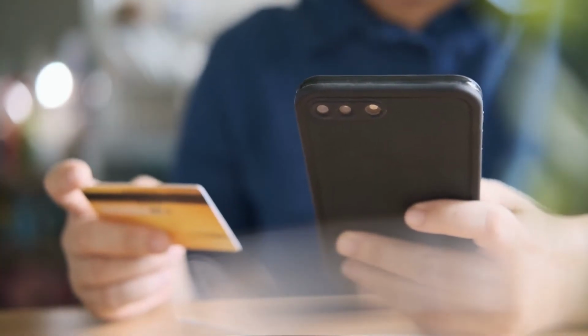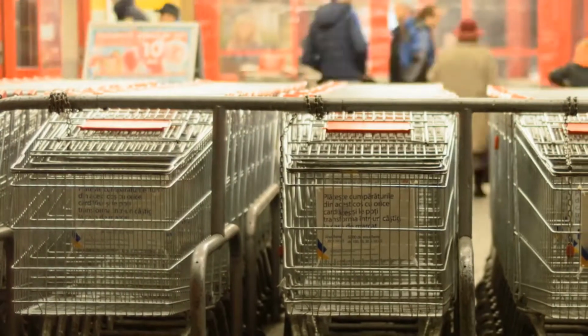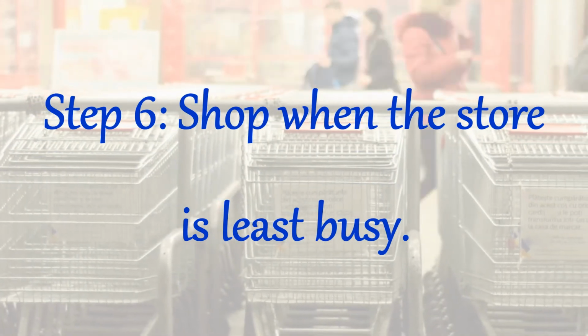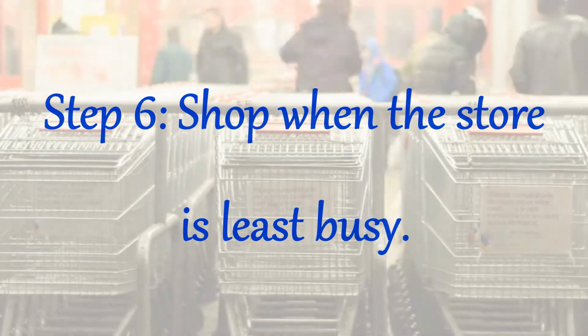Step 6, shop when the store is least busy. I did some calling around, and the majority of stores indicated that right away in the morning, so right when they open, or right before closing is the best time to shop. It's the least busy.